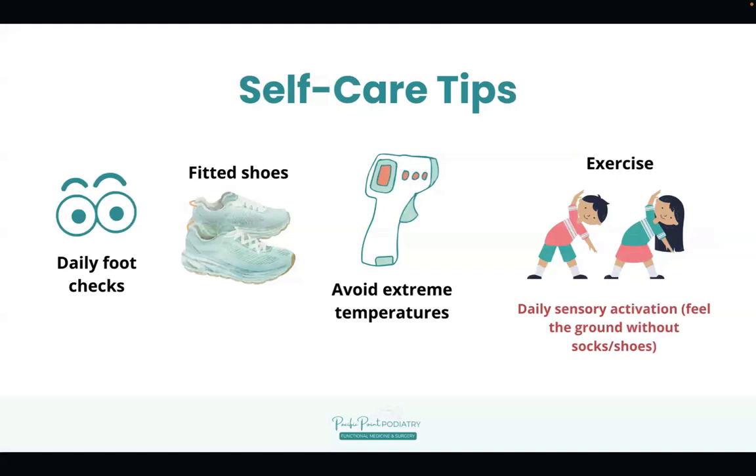I want to bring up something really interesting about nerve activation. Exercise is great. It increases blood flow. It's good for your mental health, but also the intentional exercise of activating your feelings, the connection that you feel in your feet with your mind is very powerful. It's being aware of your body. So daily sensory activation is something as simple as feeling the ground or feeling textures of the ground. In a world where we wear lots of shoes and socks every day, we're kind of blunting that sensation. And so we do know that people who are aged 70 and older have diminished sensation in their feet. And they believe that that's because of being in socks and shoes all day. We're not activating those nerves. And so if you don't use it, you lose it.